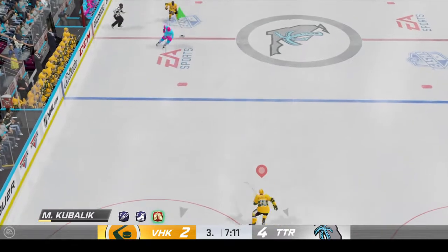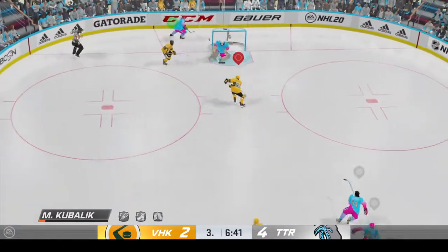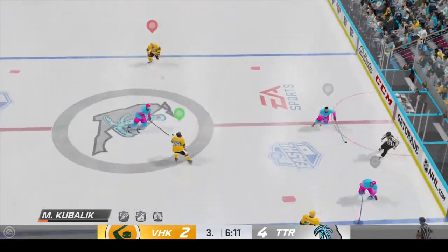And that's picked off in front. Gets it out of his own end. Trying to lose the defender. And it kind of falls apart. I thought he was clean in, and then, you're right, it falls apart. He gets nothing for that.